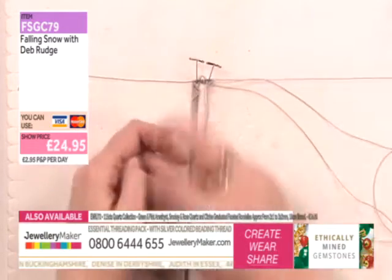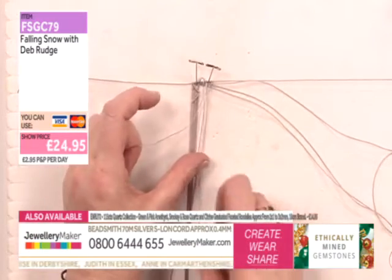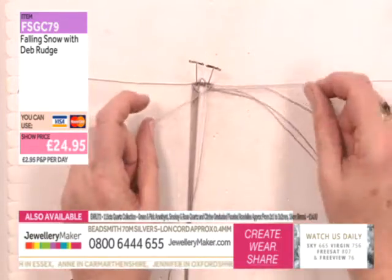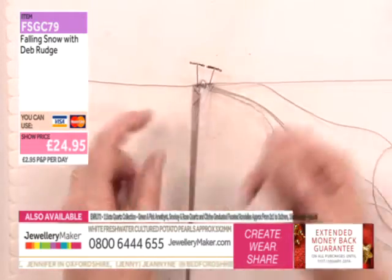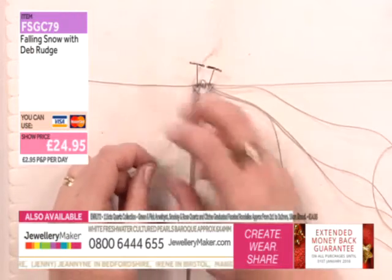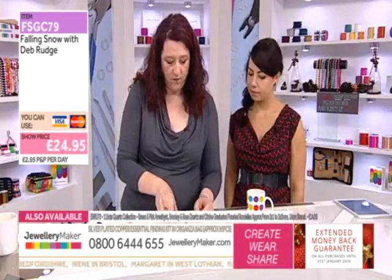And if your knots aren't looking nice and tight and sitting on top, then what you've probably done is let the filler cord go slack, and then the knot sort of twists round. But you can pull the filler cord, and very often the knot will just jump up to the top. Okay. Which is quite cool.